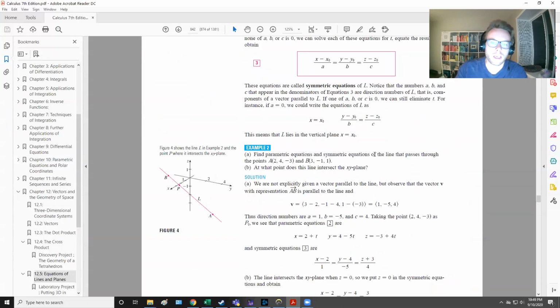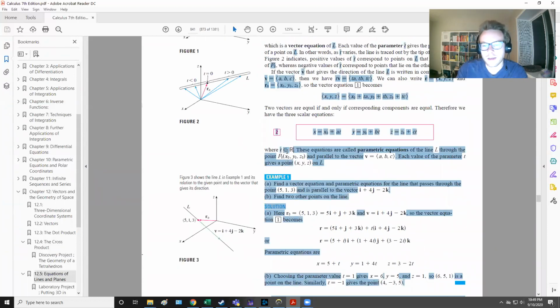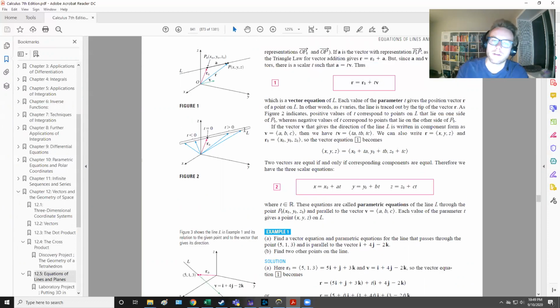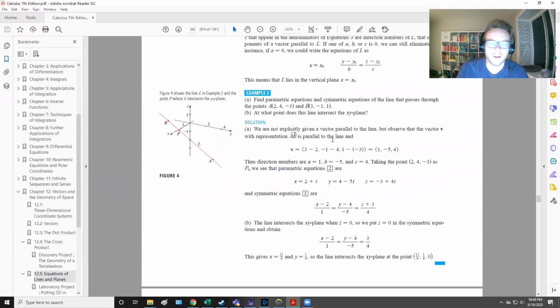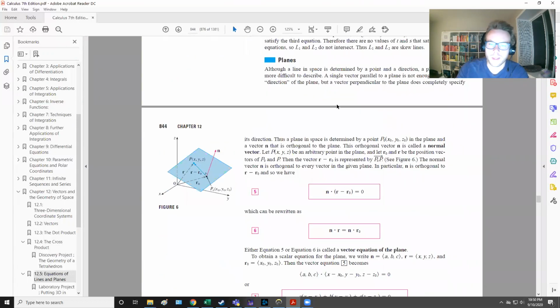Up here when we were talking about lines, I kind of skimmed over it, but t is in all real numbers. So t goes on forever in both directions, towards positive infinity, towards negative infinity. And so the fact that time goes on forever here gives you this entire line that goes on forever in both directions. So that's how you could do a line segment.